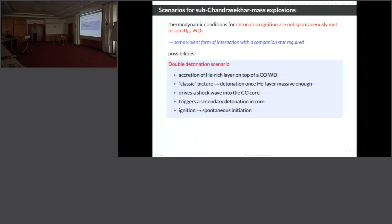The other possibility that has been in the literature for quite a long while now is the double detonation scenario. Here the idea is that we have a sub-Chandrasekhar mass white dwarf that accretes helium-rich material from a companion star, and this helium-rich material then builds up a layer on top of the carbon-oxygen white dwarf core. The classical picture of this double detonation scenario is that the helium layer accreted on top of the carbon-oxygen white dwarf undergoes the ignition of a detonation once it has become massive enough. This detonation of the helium layer would then drive a shock wave into the carbon-oxygen core and trigger a secondary detonation in that core. Here the ignition is thought to happen as a spontaneous ignition of a detonation, and this is the basic idea of the double detonation scenario. So we'll look into numerical simulations of this tomorrow.